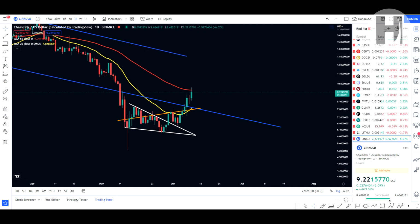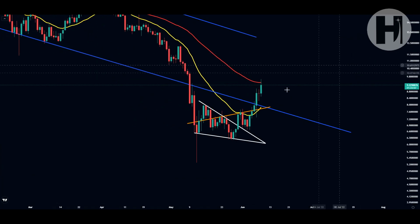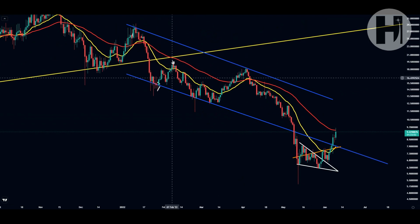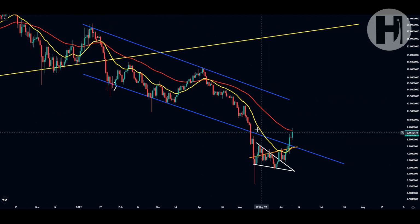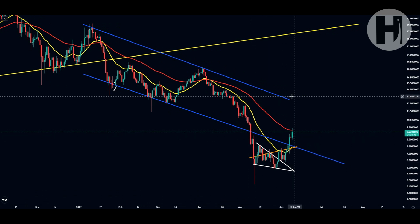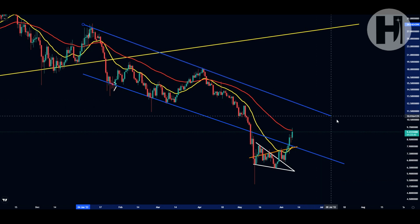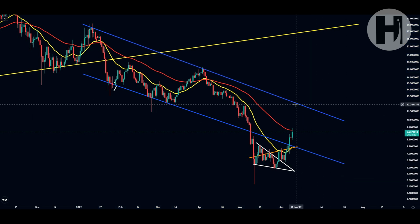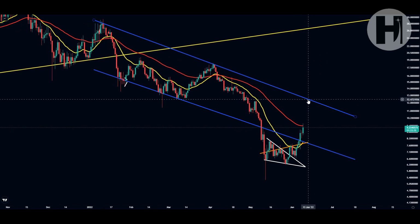So jumping into the daily chart for Chainlink right now, I want to zoom out a little bit over here, and you can see that we were in this channel down pattern. And here we lost it as support, and right now we broke through it once again, and potentially with the upcoming pump, we could go all the way up here and test $12.50 now potentially.